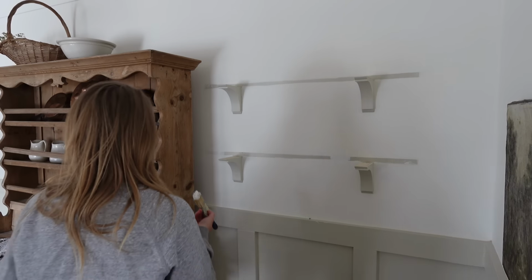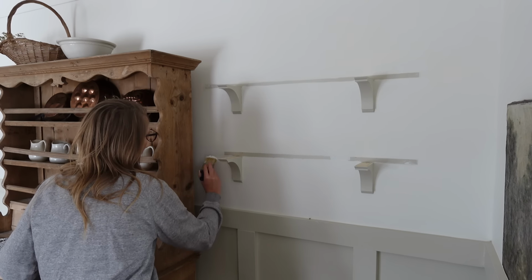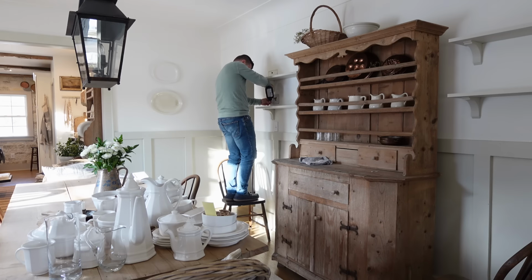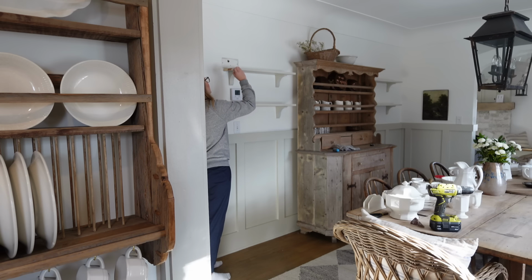I let that dry, and then I went ahead and painted over the areas. When I repainted this dining room, I just left the shelves on there and painted around them, so I had to do some touch-up work. I also repainted the sides of the shelves where Mike cut. That color is Stingray by Benjamin Moore.